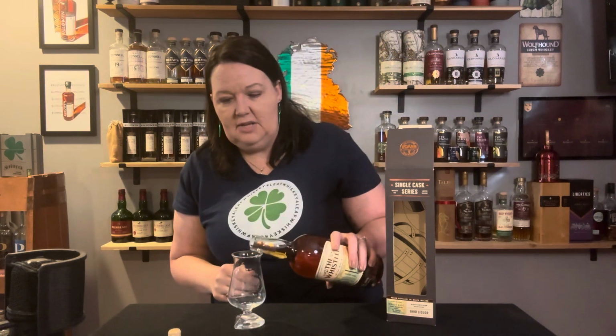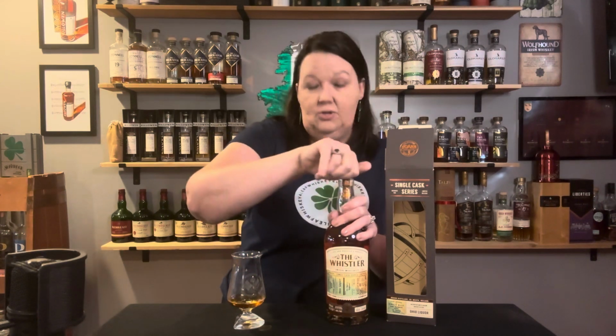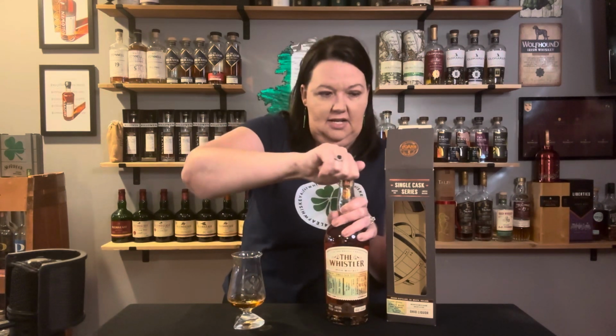So, for those of you who don't know the Whistler brand, this is a brand from Boann Distillery in Ireland. This brand also produces some really great historic Irish whiskey mash bills. Solstice was their latest release. And they produce an Oloroso sherry, they've got some peated offerings, and this P.X sherry. And this is a cask-strength version of their P.X I Love You, perfect for Valentine's Day. Really nice color on this.